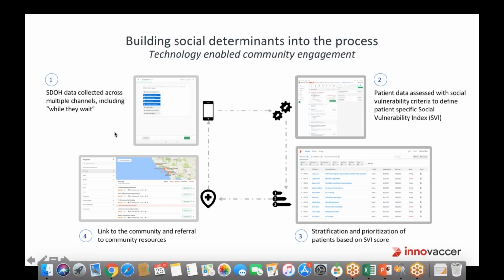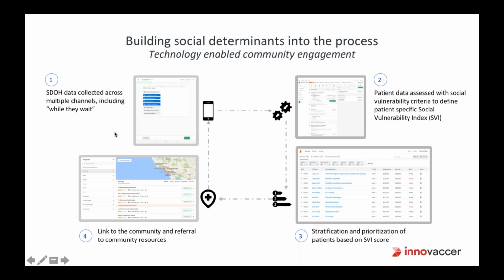So it's really exciting now that we know that that's the big driver of healthcare, and health determination and health status. And so we can start to integrate that into the actual practice.